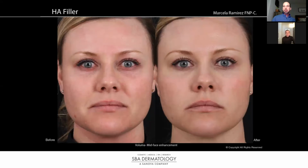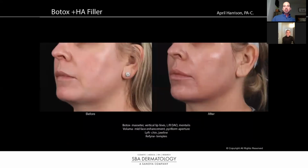Again, it's knowing properly placed filler, because sometimes if you just place filler here and you're not correcting what's going on upstream, then you basically lose it. You really have to correct what's going on upstream before you work on the other areas. And sometimes just correcting what's up here takes care of them. This is a great example. In this case, correcting the mid cheeks corrects the tear trough and the smile line. That's awesome.